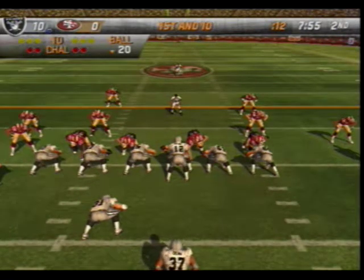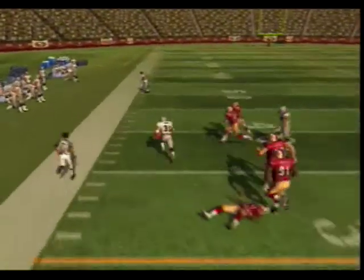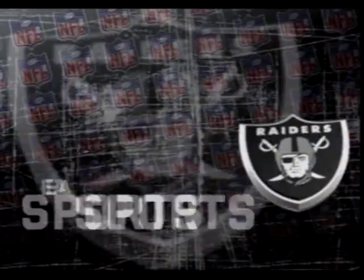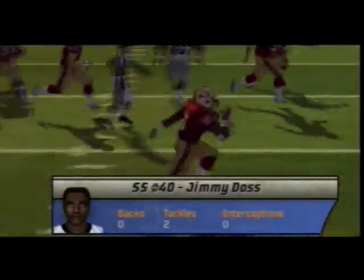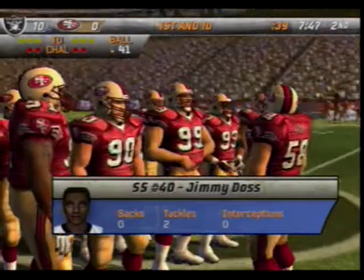The 49ers line up in a 4-3. Nice play fake. Throws it. A lot of room to work with. Steamrolls the defender. Doss is there on the stop at the 41. Watch this. When you talk about not giving up on a play, having a motor that's always running, this is it right here. He gets a good shot at him and misses, but he comes back and he still ends up making the tackle.